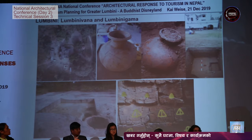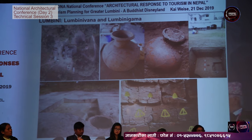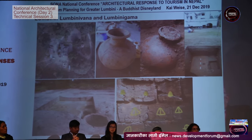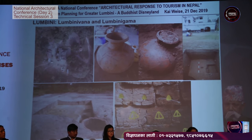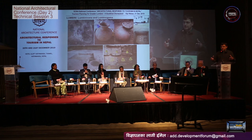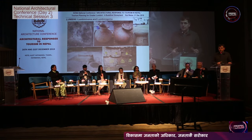The forested area where Gautama Buddha was born. In the Lumbini area of the ancient village, we find remains of pottery, but not much more remains. So we don't really understand what the architecture would have been at the time. It was possibly one would fabricate in a certain area and transport into the village.